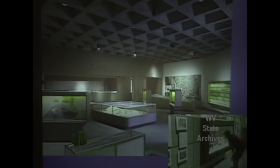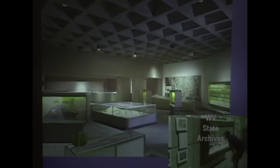There's an architectural form, a name for this type of architecture. It's like grotesque or something like that. I don't know. Never mind, I'll pull that on you.